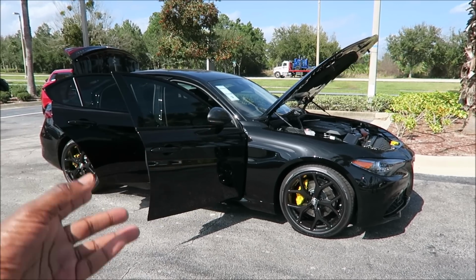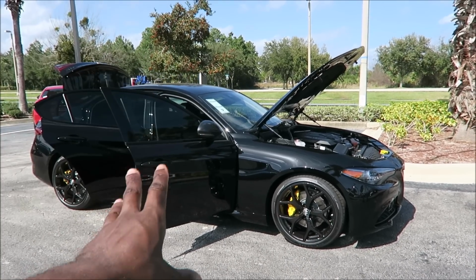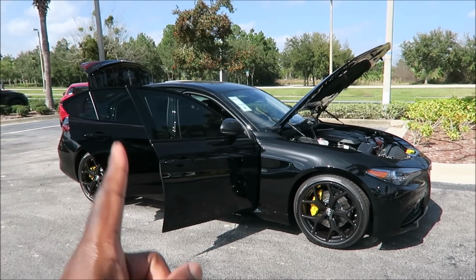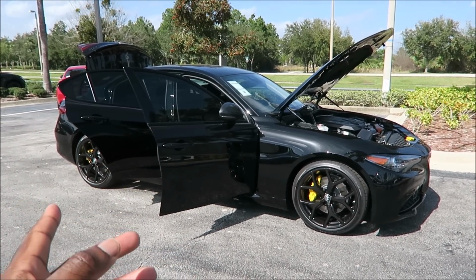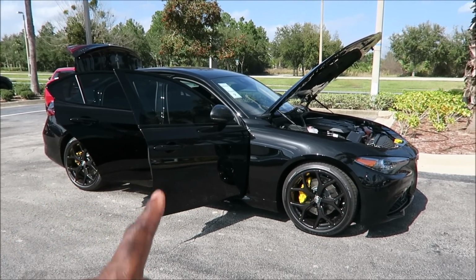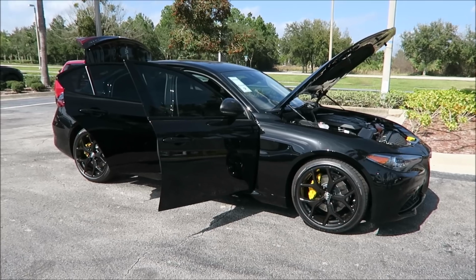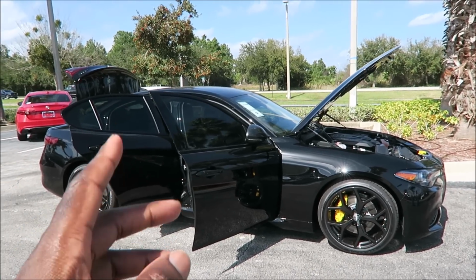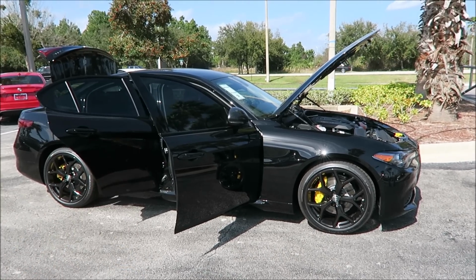All that changes is if it's the entry-level model, the sporty model, or the luxury model. So you will get everything the same. You don't have to worry about that. Also, your fuel economy, you're looking at 27 combined, 24 city and 33 highway. And with that, you do have to use premium fuel for these vehicles in order for them to run right. That is required for the Giulia.